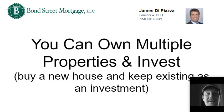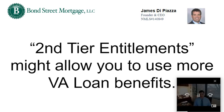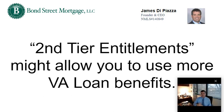Great. And we have our slide here, the second tier entitlements. You just touched on that. It says it might allow you to use more VA loan benefits. Do you mean just for another home, or is there more involved around those second tier entitlements? No, it's just for another home. To give an example, based on whatever your entitlement amount is, in normal non-high cost areas, it's about $113,000 and change that you get as an entitlement, and you multiply that. That represents 25% of the VA loan.